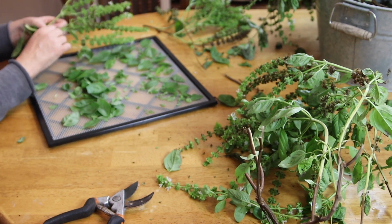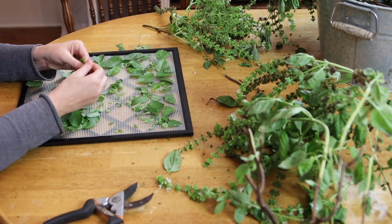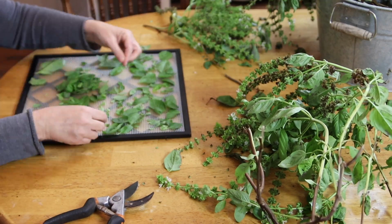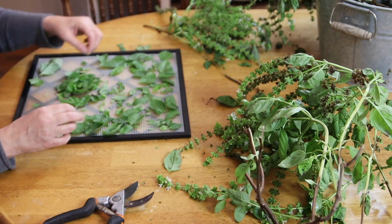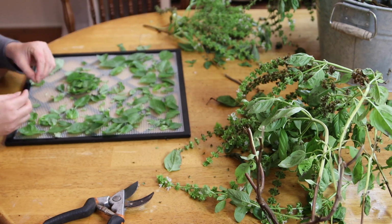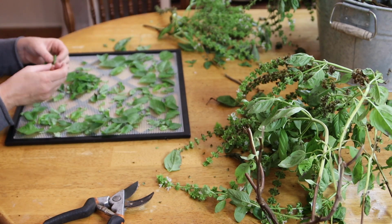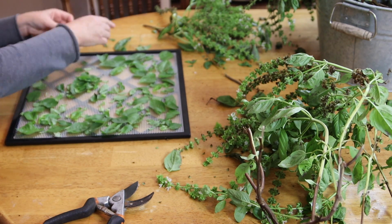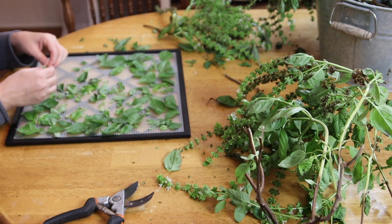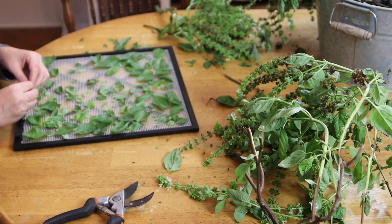Now, sometimes all of the leaves on your tray aren't ready at the same time. So if there's not very many of them that aren't ready, I just pick those off the tray and put them on one of the other trays that I'm leaving in there, because they're all getting ready at different times, just because I didn't get them all in the dehydrator at the same time. And so that way I can take out the ones that are ready and go ahead and store those and let the ones that are not ready continue on dehydrating some more.